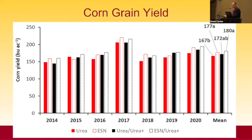And here is the yield data. This was done over 7 years from 2014 through 2020. And you can see on average, the pre-plant urea was the low yielding treatment. The others yielded fairly well. The best yielding treatment was the split application with ESN in the pre-plant plus the side dress with Agrotain. We were using a urease inhibitor there because we were leaving the fertilizer on the surface for the side dress. But, you know, pretty good yields, but they were all basically more or less higher than that pre-plant urea application.